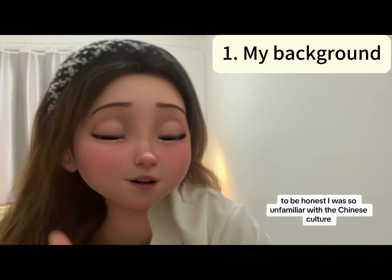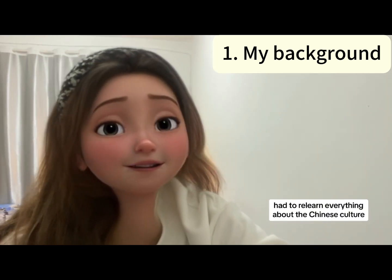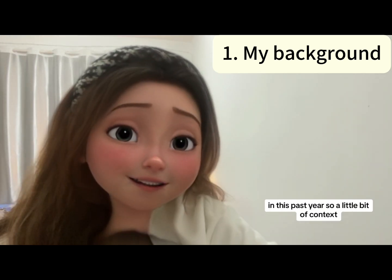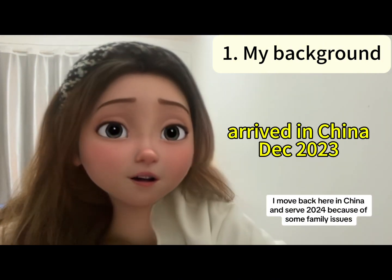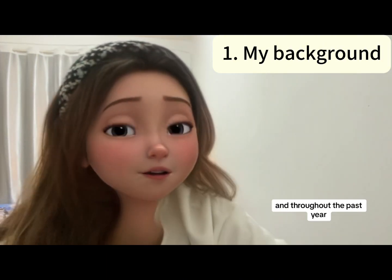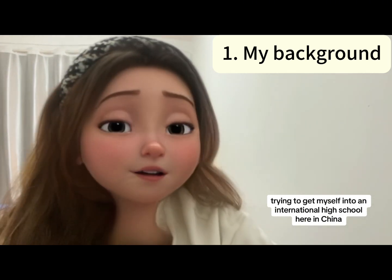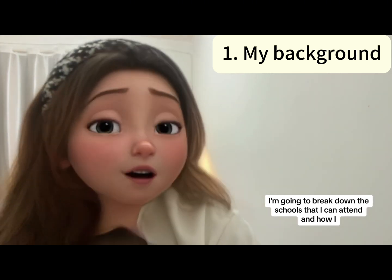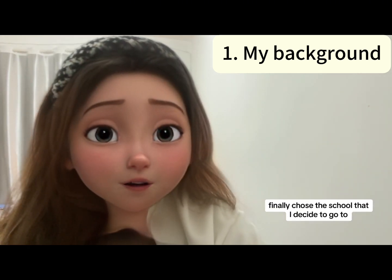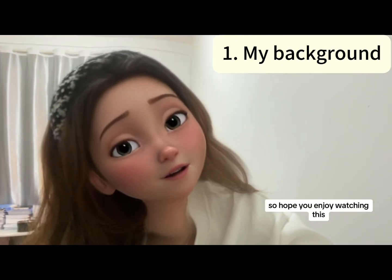And to be honest, I was so unfamiliar with the Chinese culture to the point that I basically had to relearn everything about the Chinese culture in this past year. So a little bit of context, I moved back here in China at the start of 2024 because of some family issues, and throughout the past year I've been working on trying to get myself into an international high school here in China. I'm going to break down the schools that I can attend and how I finally chose the school that I decided to go to. And you guys will learn a lot about the Chinese curriculum in this video, so hope you enjoy watching this.